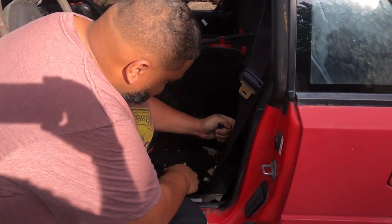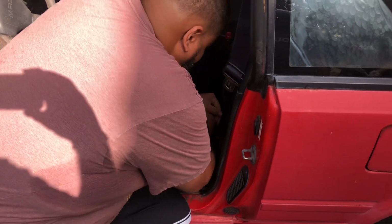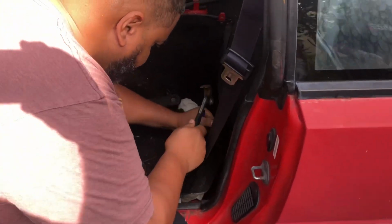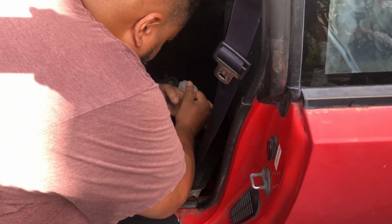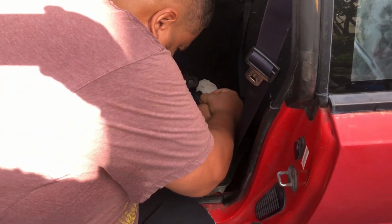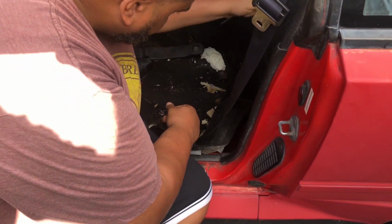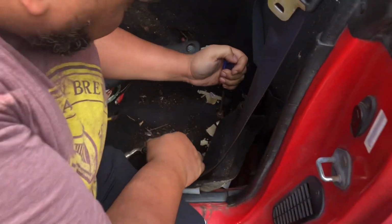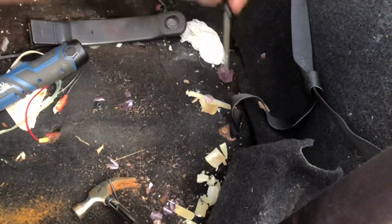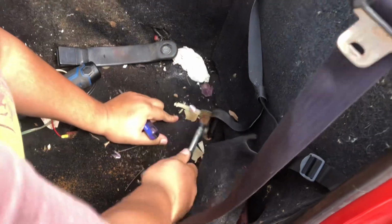Kevin, if it don't work, just give it that big hit with a hammer. And two things are gonna happen: will it get fixed or just remain broken? So this is a screw. Oh, that's for the T-top glass. So we're trying to get the carpet out, and this screw is giving us a hard time. I don't know why they didn't just put a proper nut in there.